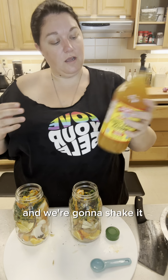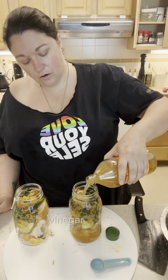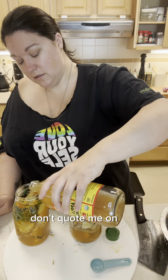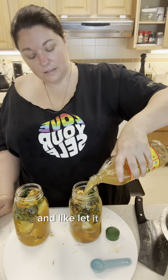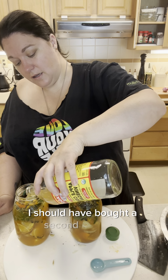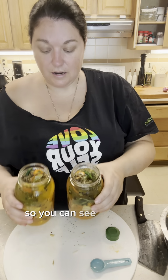And we're going to want to shake it up, make sure that stuff gets in there. And so basically what they're saying is that this vinegar is alive. I'm pretty sure, don't quote me on this, but I'm pretty sure you could add apple cider to this and let it sit out and it would continue to ferment and make more vinegar. Oh, I should have bought a second bottle. Oh, good, just enough. It covered both of them just enough. So you can see now that they are full.